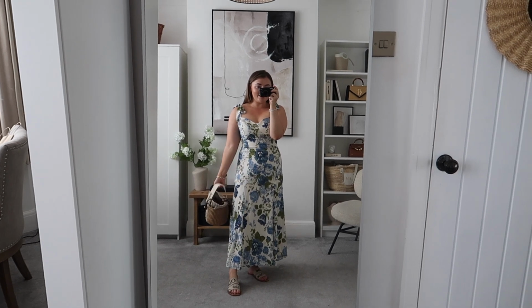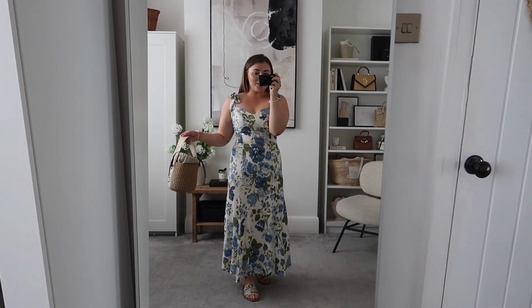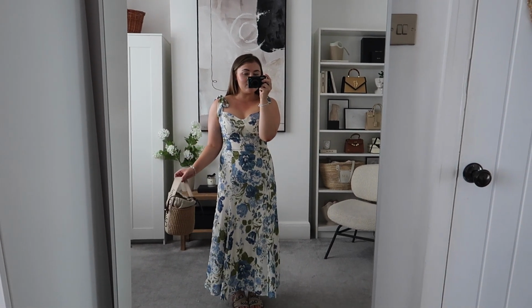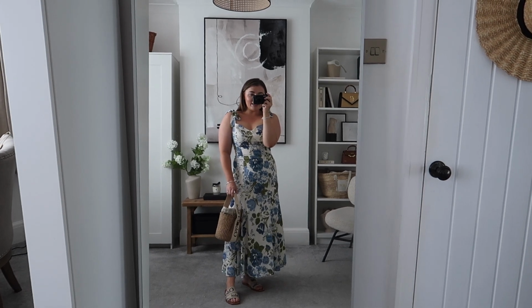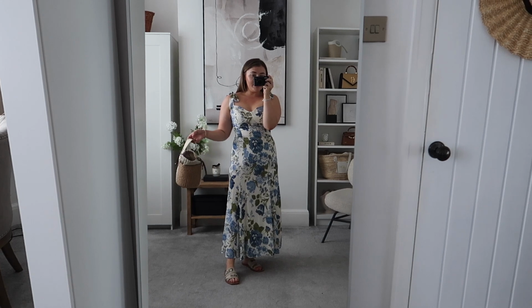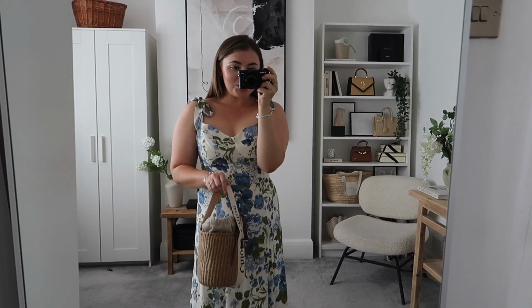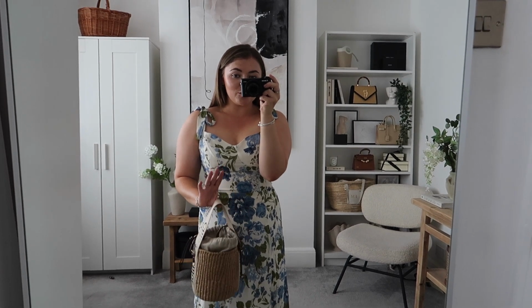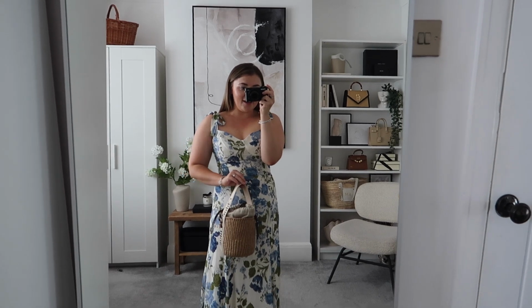So this is one of those dresses that I think I'm going to get so much wear out of for the rest of summer when I go away, but also here in the UK. This is just a perfect garden party dress, a perfect barbecue dress, for going and seeing friends. You can style it down with the kind of accessories I'm wearing, or you can style it up with heels and a beautiful little bag. It's one of those dresses that I'm just gonna get so much wear out of because it is a truly versatile piece. I am absolutely in love with it.